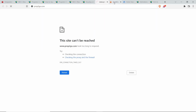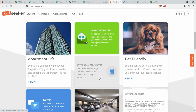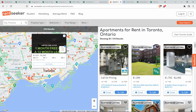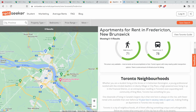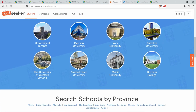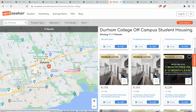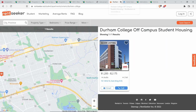This other place, it just needs to load up. So in the meantime, let's go here as well, student. Okay, so let's put Fredericton. No apartments for rent in Fredericton. Oh, that's a bummer, man. But then I see this has a couple other schools. This looks more like Toronto, Ontario. But yeah, so this is for you if you're moving more to Toronto, something like this. You can find something here for you.